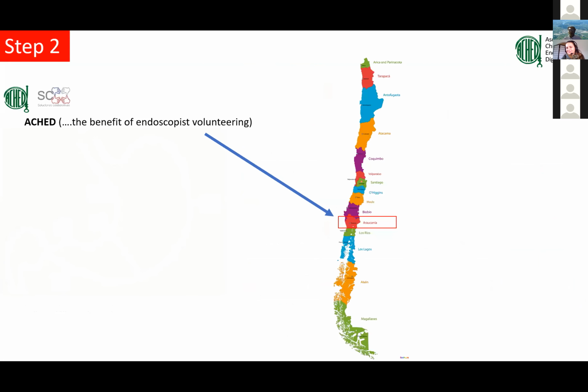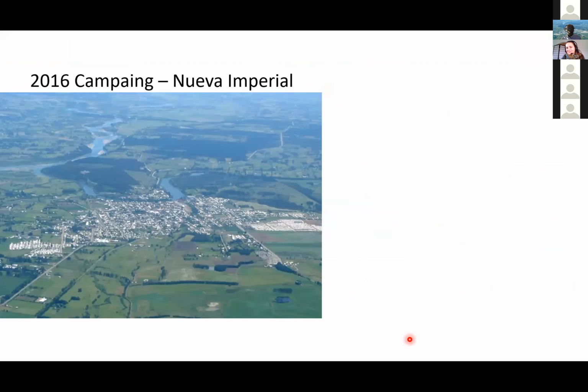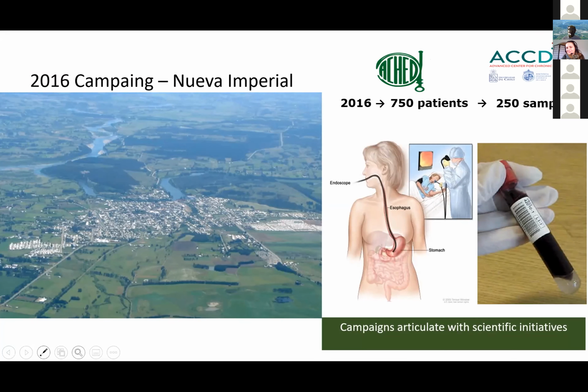gastric cancer. So in 2016, we had the first campaign that required a logistics from other groups, including the Ministry of Health and Regional Services and scientific initiatives where we come in, including scientific activity in healthcare activities. This is Nueva Imperial, surrounded by two rivers in the south of Chile, where we have a hospital that is quite well implemented but understaffed in terms of specialists. And here, 750 patients were studied with 250 samples.